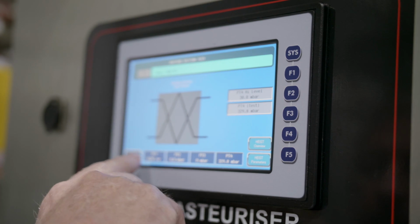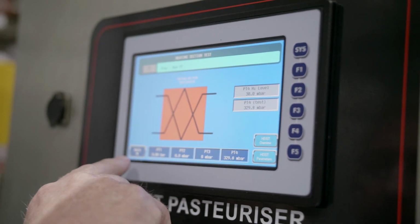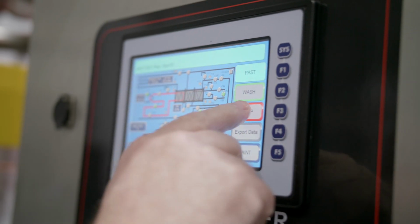As part of the startup routine, we just literally press a few buttons and the HEIST system runs itself. And within 15 minutes, we know that everything is ready to go. And you also have peace of mind every day you go to run product.